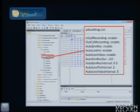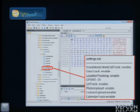The user intervals listed on the bottom tell us how often the spyware is going to look at our phone, and then how often it is going to call me to tell me what you're doing on this phone. Next one.